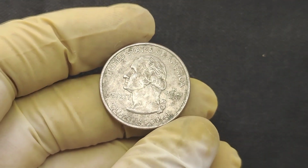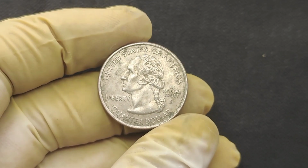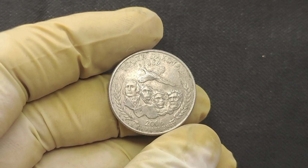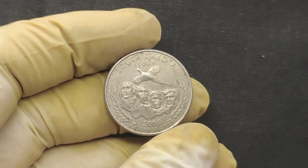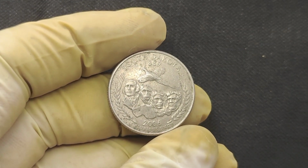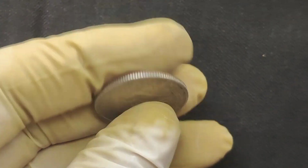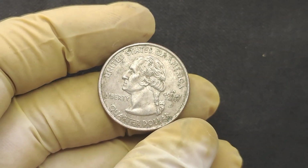If you think you found one of these rare coins, you're probably wondering where you can sell it. There are several options, including coin dealers, auction houses, and online marketplaces like eBay. But it's important to have your coin authenticated first. Make sure a professional coin grading service, like the Numismatic Guarantee Corporation, NGC, or the Professional Coin Grading Service, PCGS, authenticates and grades your coin before you sell it.